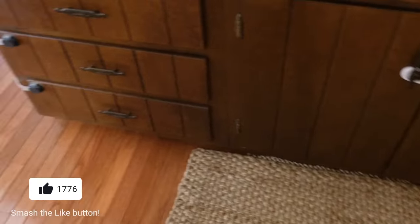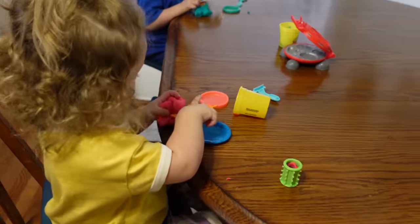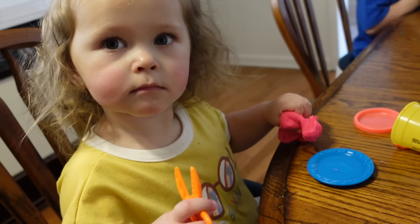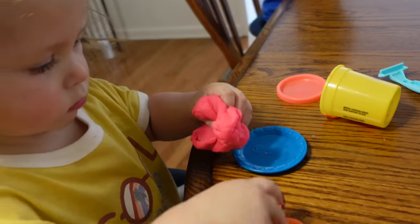Where's the other one? I don't know where she went. But I've got these two. I'm getting ready to cook breakfast. So they are having some Play-Doh time. Are you making shapes? Oh, you're cutting it. You cutting the Play-Doh? Good job.